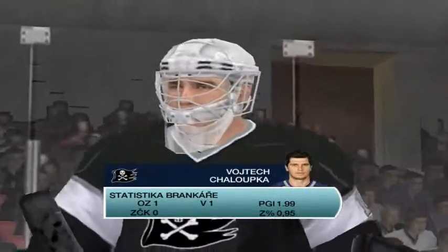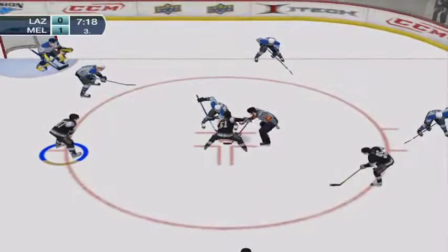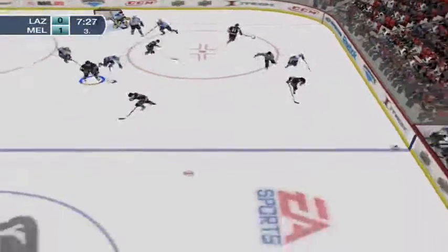This goaltender's really effective with the puck. And Jim, that really helps out his defense when the puck gets dumped in. It's like having a third defenseman back there. The faceoff goes to Lausanne.